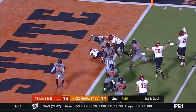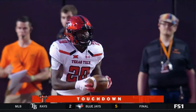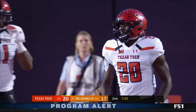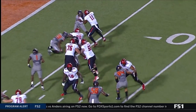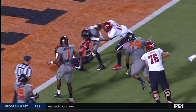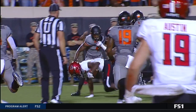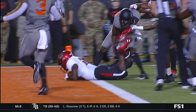Inside handoff. Thompson. Touchdown, Red Raiders, and they take the lead. And they're going to say he was short of the goal line. Check that, they will mark him at the 1. Let's take a look at the end of the run here. Tripped up. Oh, his knee does not touch the ground. You can put your hand on the ground. Look at that, the hand. I thought that was a touchdown.